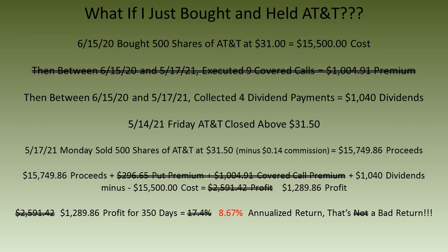So what if I would have just bought and held AT&T using the buy and hold strategy only? What if I knew nothing about covered calls and cash secured puts? Well, first, that would be a shame since we, retail investors, should all know how to use covered calls and cash secured puts. Second, my return would have been mediocre. Sure, I would have had some stock appreciation and collected the dividend payments to earn an 8.67% annualized return, but that barely pays the bills.